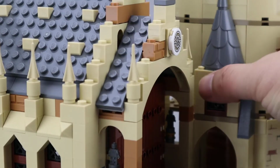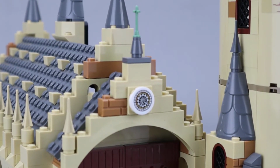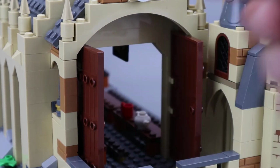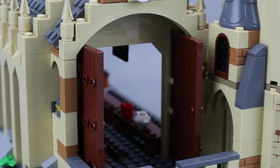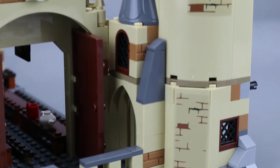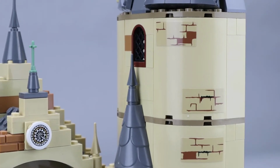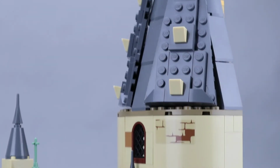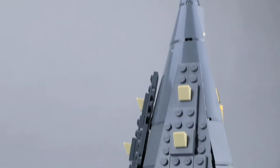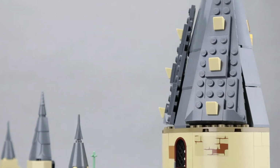So we'll turn this castle around, and you'll see in the front there is a clock detailing here, and then the main doors, which are of course on clips so they can open up. So the courtyard does open up into the Great Hall itself. And then there is some detailing on the side of the tower done with stickers to give some brick detailing along the top. And then of course these scalloped pieces for the tower spires, and then the upper section of the tower is done in plates, as well as some of the rounded slope pieces, or the cone pieces, that are done to finish out the look of the tower itself.